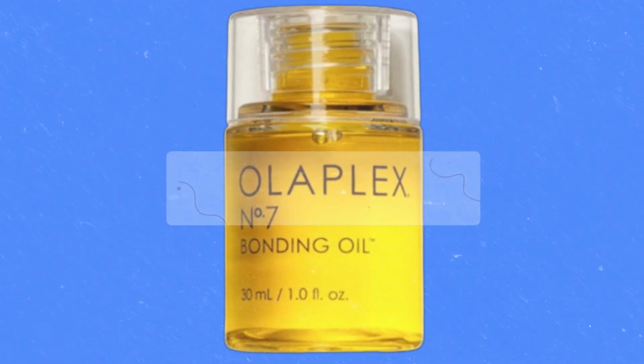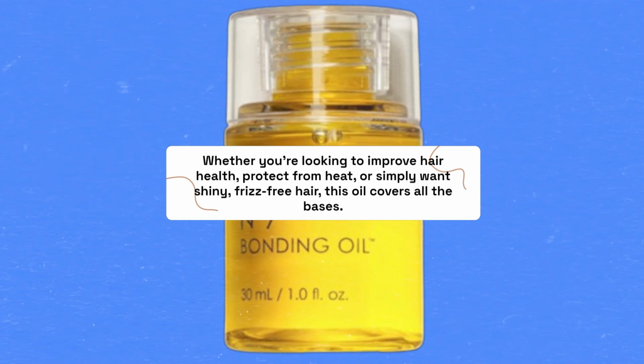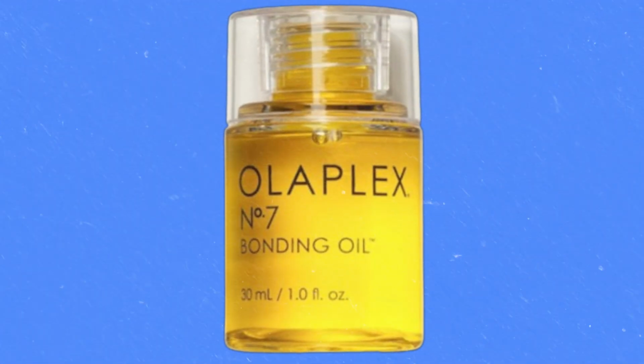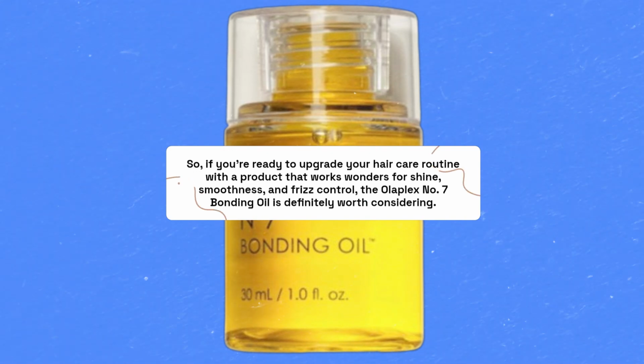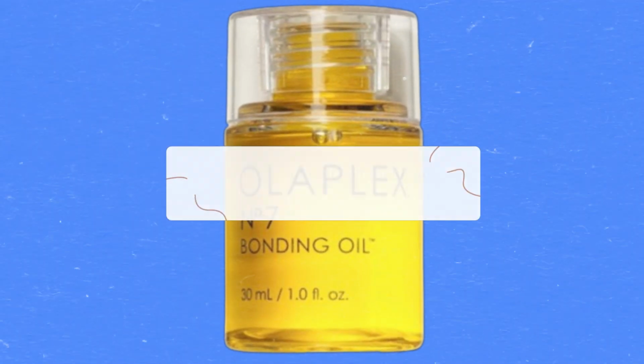Whether you're looking to improve hair health, protect from heat, or simply want shiny, frizz-free hair, this oil covers all the bases. So, if you're ready to upgrade your hair care routine with a product that works wonders for shine, smoothness, and frizz control, the Olaplex number 7 bonding oil is definitely worth considering. Trust me, your hair will thank you.